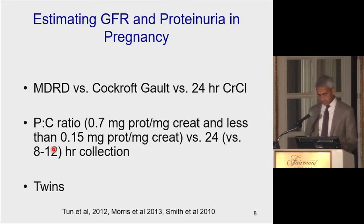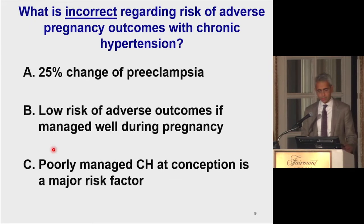So you'll often see PC ratio as opposed to albumin creatinine ratio. So let's talk about chronic hypertension, which is commonly seen in young women. Certainly now, given all the risk factors that we have to think about, which one of these statements is incorrect regarding adverse outcomes of pregnancy?